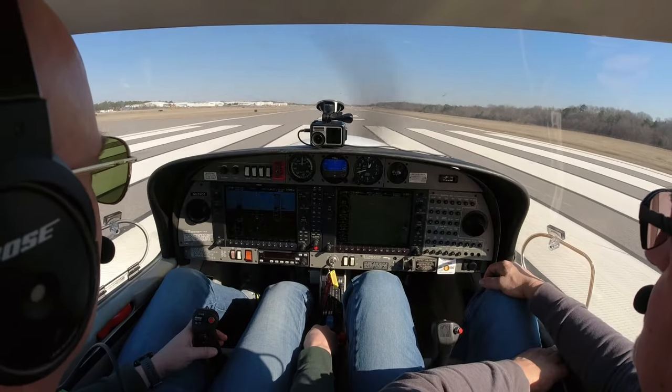Now, he didn't fly last week, so it's been 2 weeks since he flew. So we'll see how rusty he is, but we're basically going to let him take us up to Davidson, which is 25, 30 miles away. Do three, four landings and see how we go. Please be kind in the comments, everybody. Please be kind. And here we go.